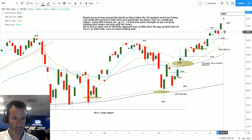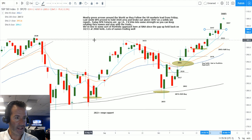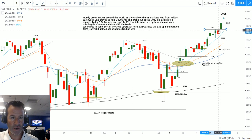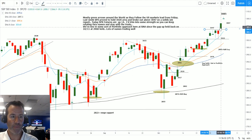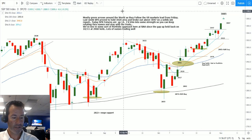The 8-day moving average is all the way down here. Okay, this was your add. You're buying a dip versus a prior breakout level. You're accumulating in here. You add on that solid Goldilocks jobs report, and then today you take some off. That was pretty much my thought process there.